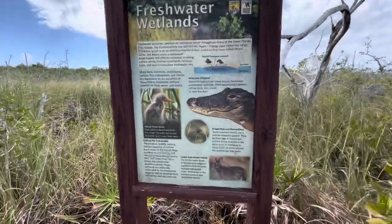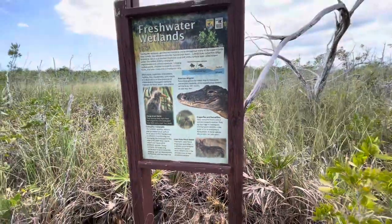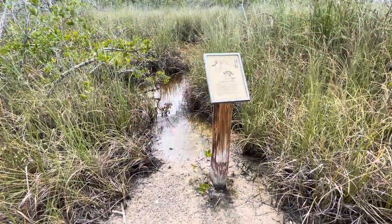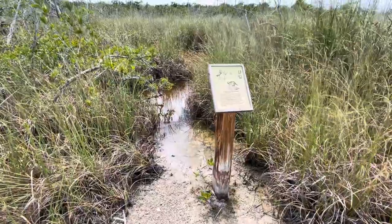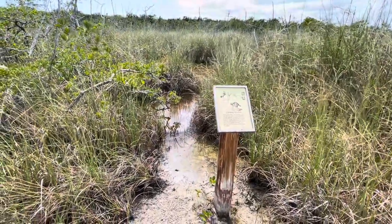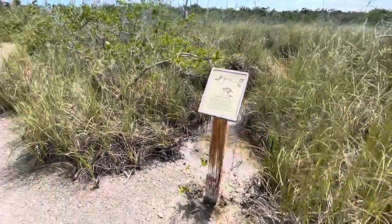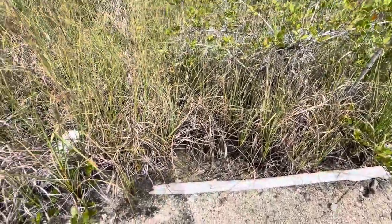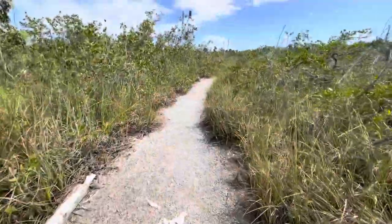Oh, nice picture of a young green heron. Adorable. I would like to see that marsh rabbit, but so far, no luck. Cool area here. And especially in a wetter season, it'd be real easy to probably come across tracks. And this little crossing here, because it is wet there, just not very wet right now, because we are so dry right now.